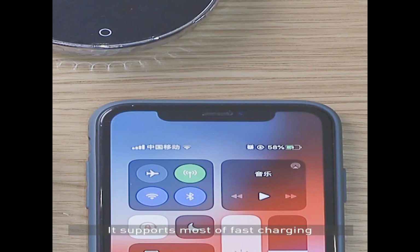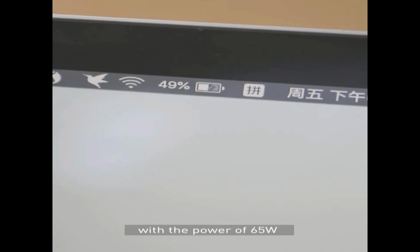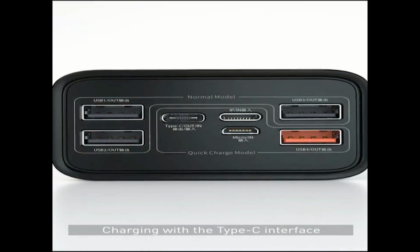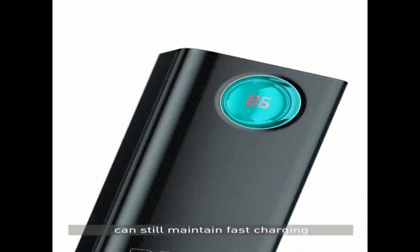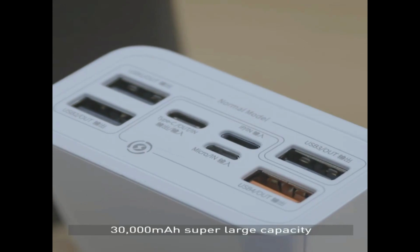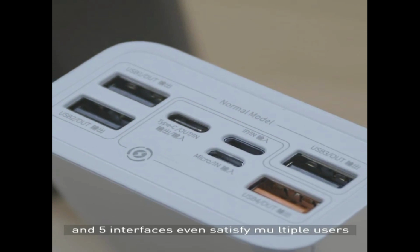It supports most of the fast charging protocols on the market, and laptops can also be fast charged with a power of 65 watts. Charging with the Type-C interface and the USB interface at the same time can still maintain fast charging. 30,000 mAh super large capacity and 5 interfaces even satisfy multiple users.